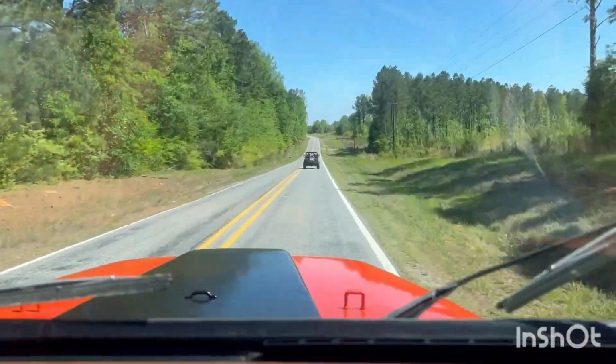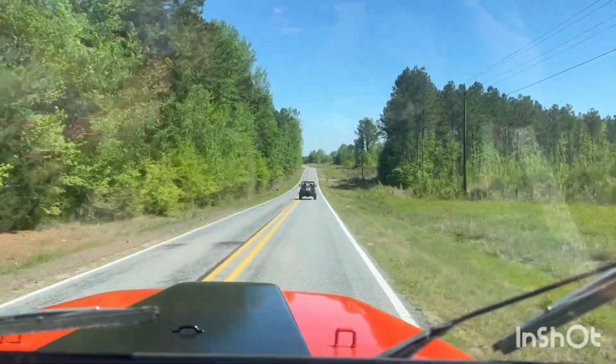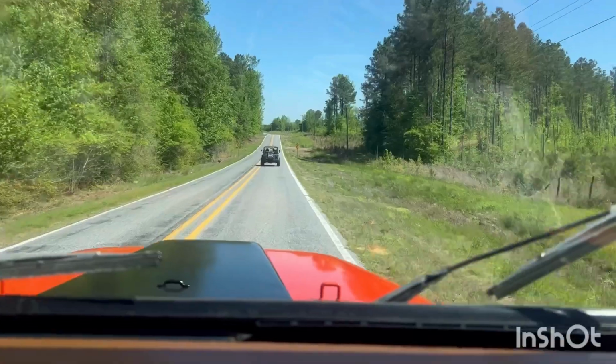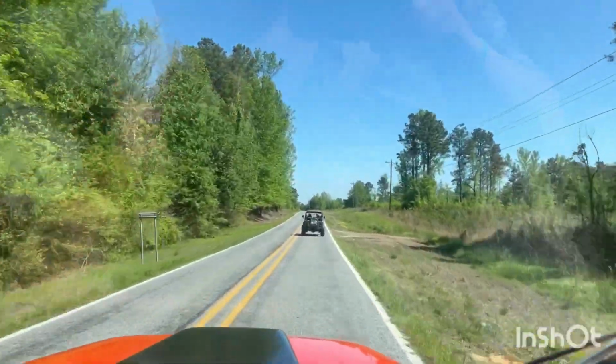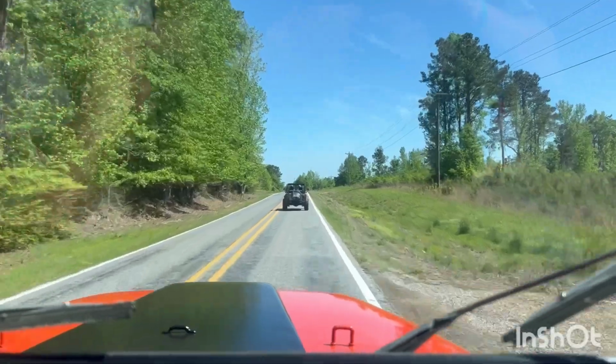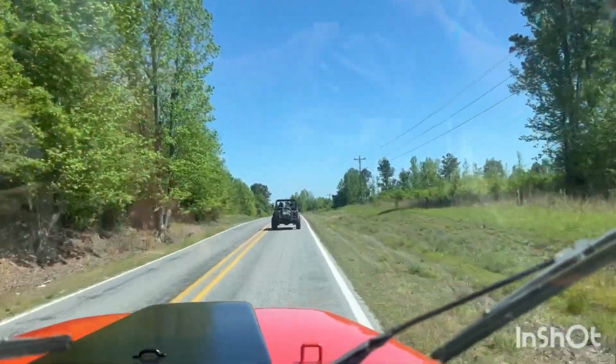She's a good one. Good windshield. It's got the daylighter. It's got Ox beam headlights or C-rays, I can't remember. It's got a 12,000-pound winch on the front. Controllers in the glove box.